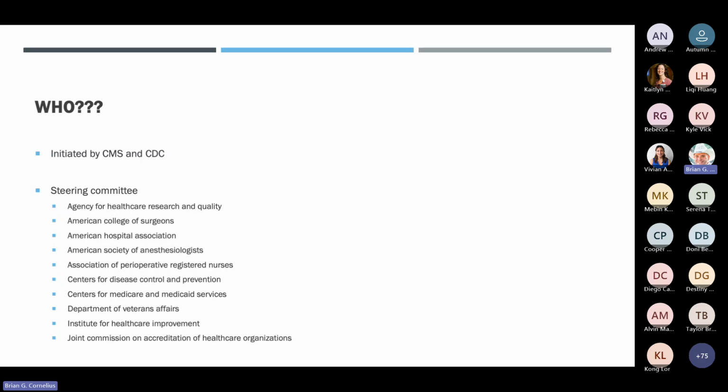So it was started by CMS and CDC. They brought in a lot of different people. I want you guys to take a list and look at that list and see who's missing. We are. If we don't advocate for our profession and we don't step up on the national level, we lose out on things. We don't have a seat at the table.